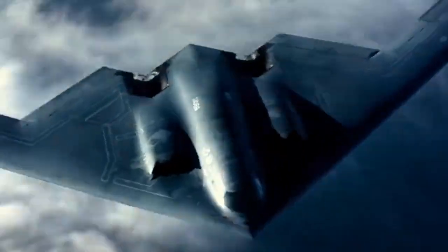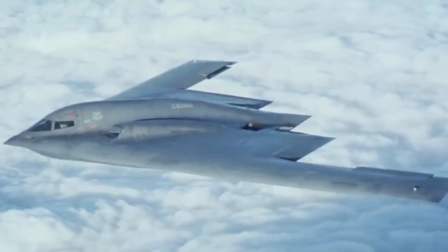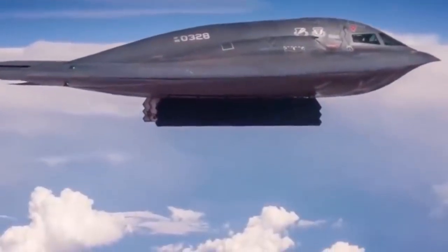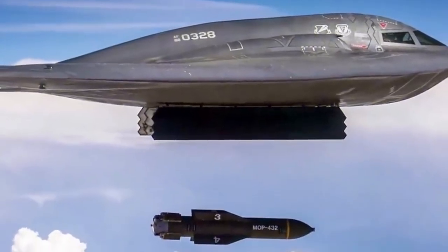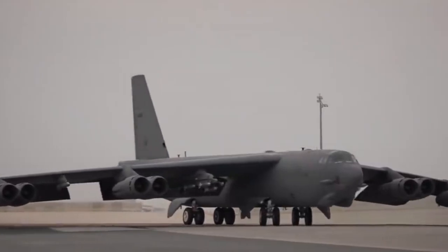The GBU-57 is the most destructive weapon of its kind, and when combined with the infiltration capabilities of the B-2 Spirit, MOP serves the United States military with a robust toolkit for neutralizing enemy underground structures used in North Korean and even Chinese militaries.